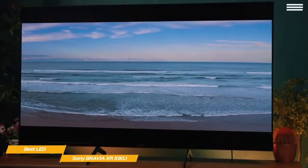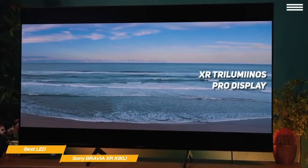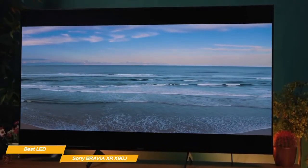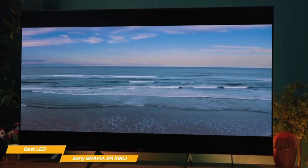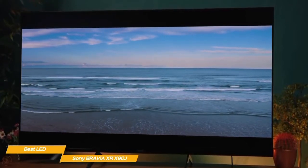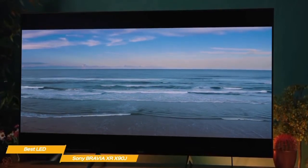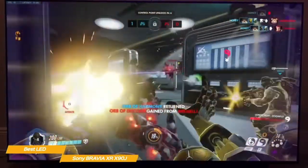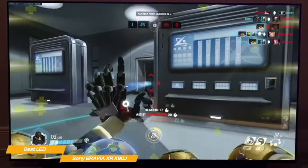This 65-inch uses XR Triluminos Pro display technology and 4K resolution with full-array local dimming. Its cognitive processor XR chip delivers intense contrast with deep blacks, high peak brightness, and natural colors, while the backlighting brings out depth and detail in everything you watch. But if you prefer an OLED screen over LED, have a look at the LG C1 series coming up later in the video.